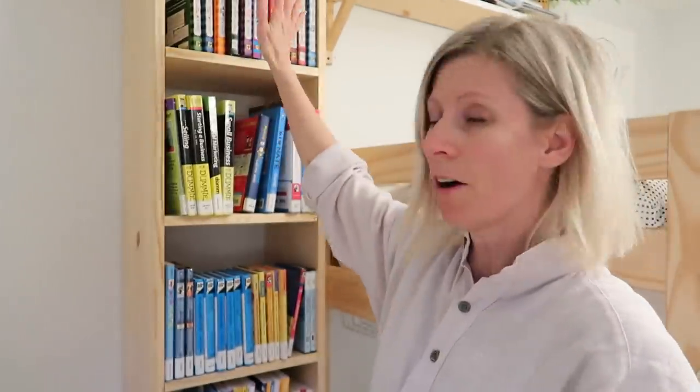Max can even reach it from here on the bunk bed. So, mainly we're going to keep his stuff up there.